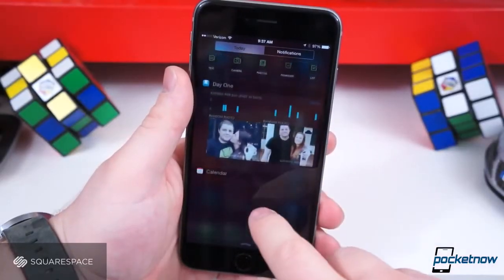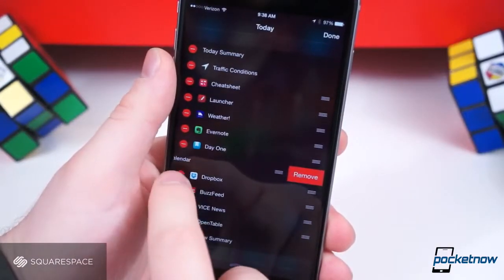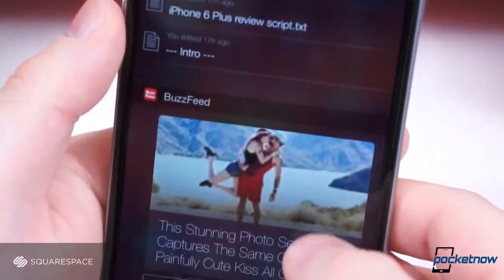Third-party apps can also now display information in Notification Center's Today page. Most of these widgets are simply news feeds or general information for certain apps, but widgets like Evernote and Cheat Sheet provide a certain utility not previously found on iOS.